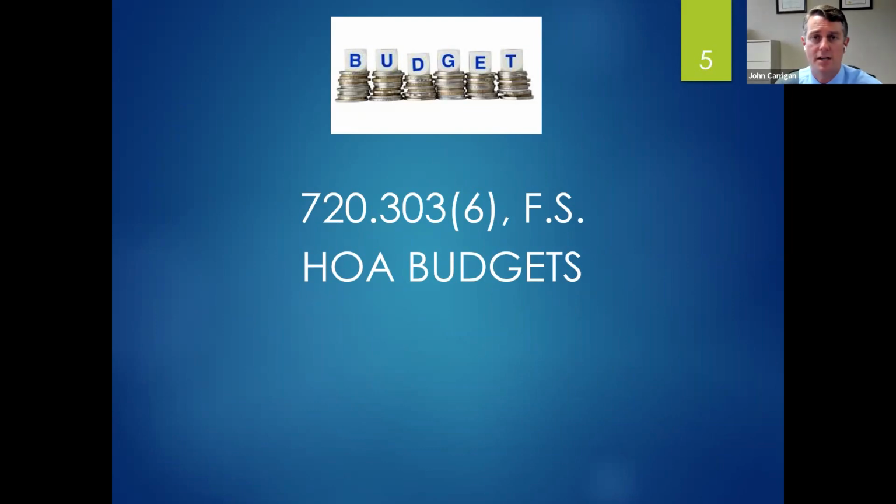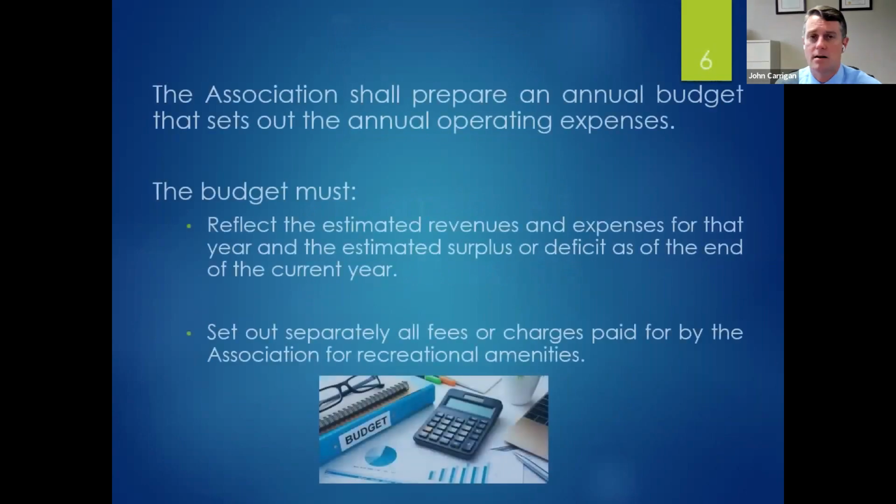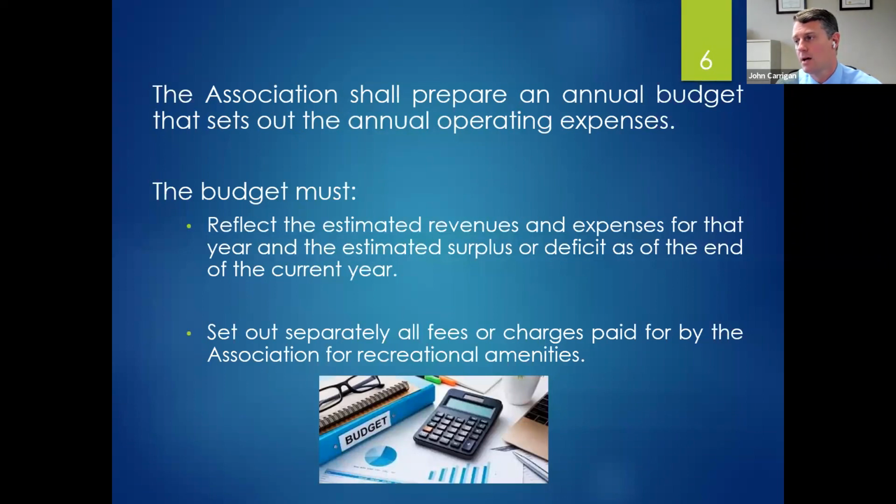So let's dive into HOA budgets. This is going to be under 720.303, subsection 6. And this pertains to how we set up a budget to estimate income for the upcoming year and estimate expenses for the end of the year. Those two figures put together will allow us to determine what the assessments should be charged to our members. So the association shall prepare an annual budget that sets out the annual operating expenses. The budget must reflect the estimated revenues and expenses for that year and the estimated surplus or deficit from the end of the current year.